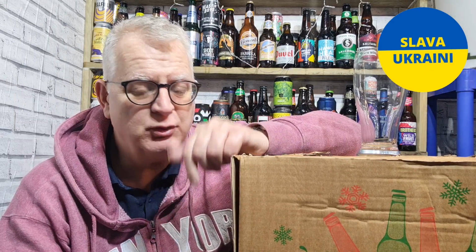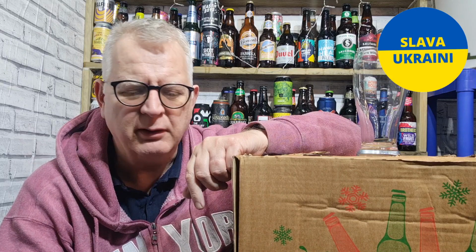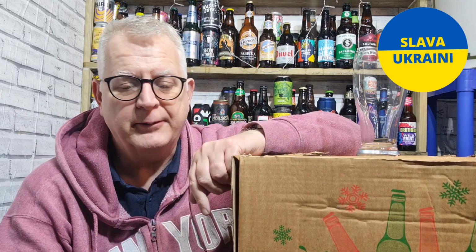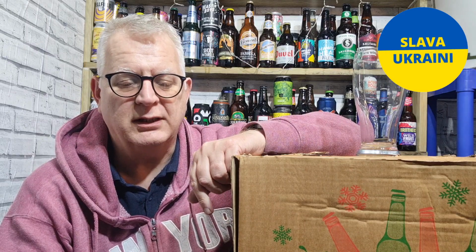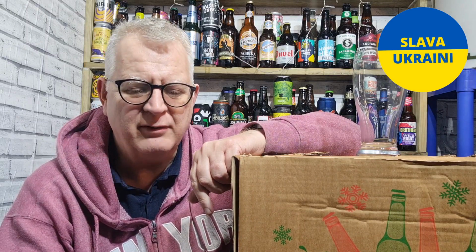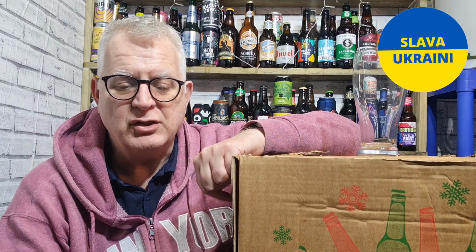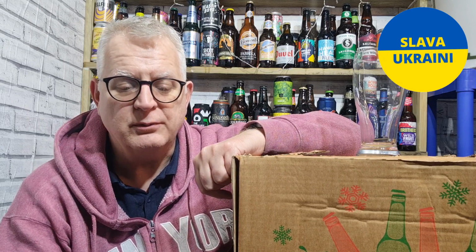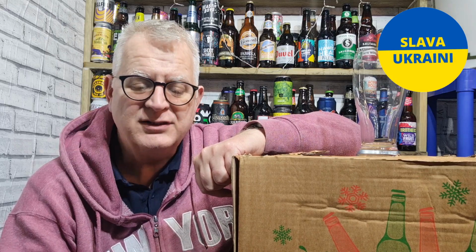Bucks Fizz is for life, not just for Christmas. They're a good band, aren't they? We've captured the essence of morning tipsy magic. I'll read that again, I've read that really badly. We've captured the essence of morning tipsy magic in a champagne yeast fermented pale ale, brewed with real orange juice. Fruity, refreshing, citrusy. Certainly citrusy.